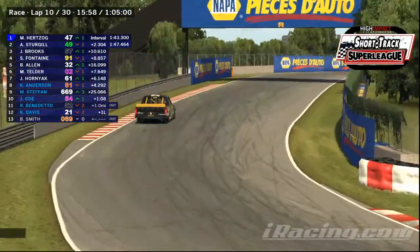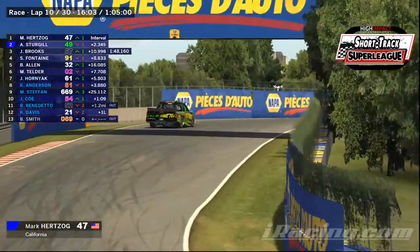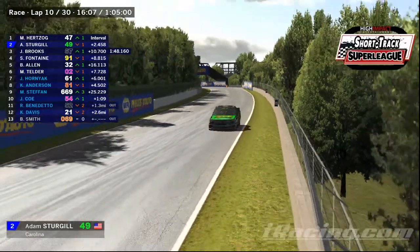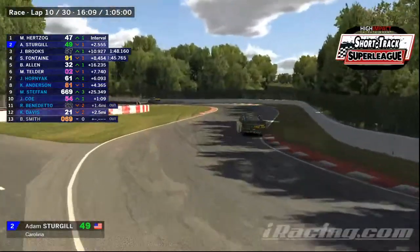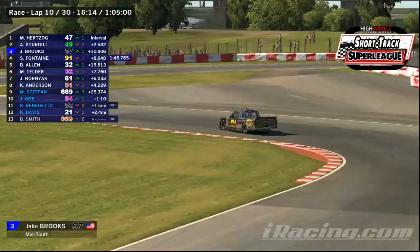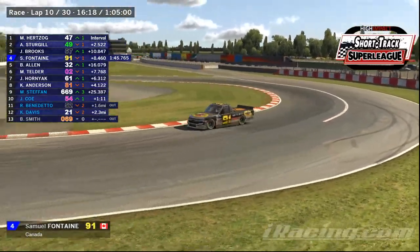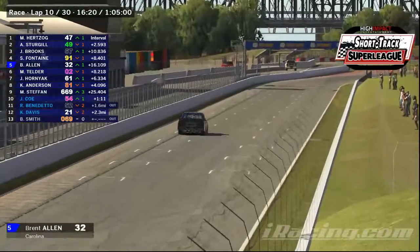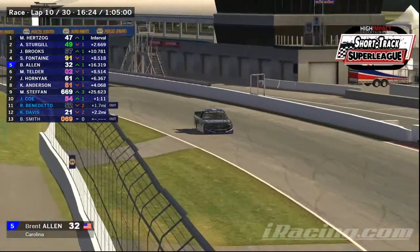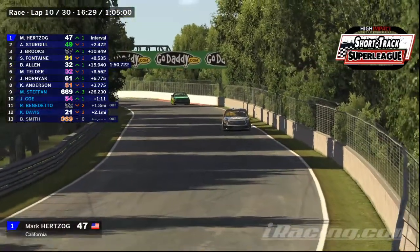It's Herzog now in front by about 2.2 seconds, walking away from Adam Sturgill, it looks like. And there you have Sturgill in second position. Sturgill is about 10 seconds ahead of Jake Brooks here in the third spot. He is about 8 seconds ahead of Samuel Fontaine here in the Pennzoil car. And 16 seconds behind him, it's Brant Allen in the number 32, the blue car. There's your leader, Mark Herzog.